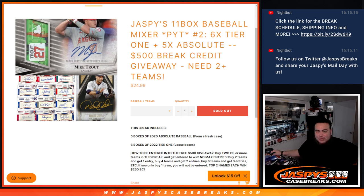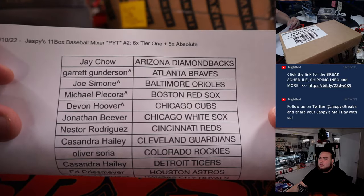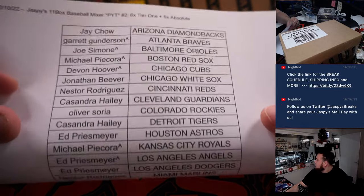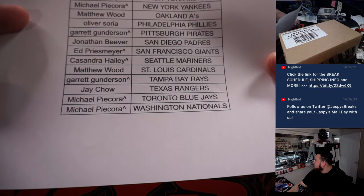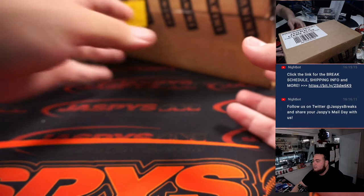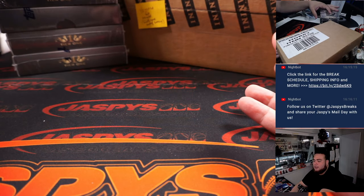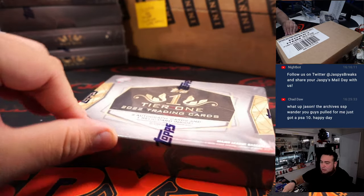Now, remember, these 5 boxes of Absolutes are coming from a fresh case, and the 6 boxes of Tier 1 are coming from loose boxes here from a case. So I have them both right here. There's everybody's names. And we're going to go with the Tier 1 first, which is right over here. Go with that first, and then we'll open up the case after and go through those 5 boxes.